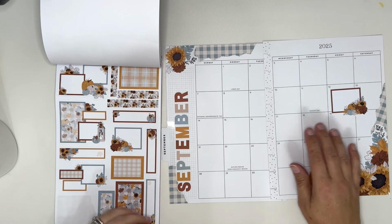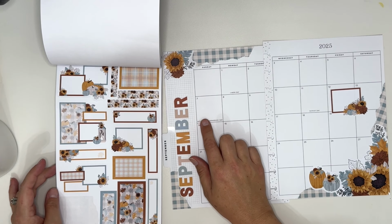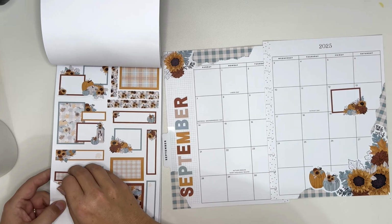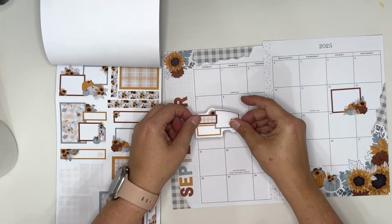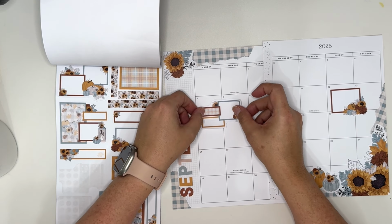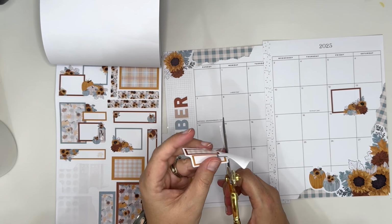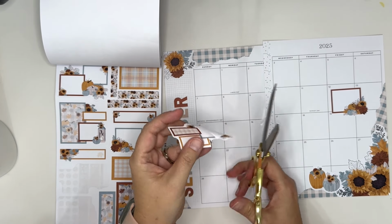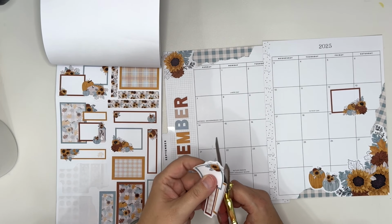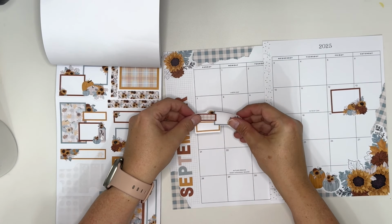The 7th, we have Grandparents' Day and a reception for our interim pastor. It's his last Sunday. We had a change, and I'm seeing this sticker. We can use this one to do all 3 of those things because I got 2 things on this day and 1 thing on that day. So let me trim this bit off of here, just this bottom corner. I'm not going to go around the whole thing. I just want that bottom bit of white taken off so that I can layer it down.